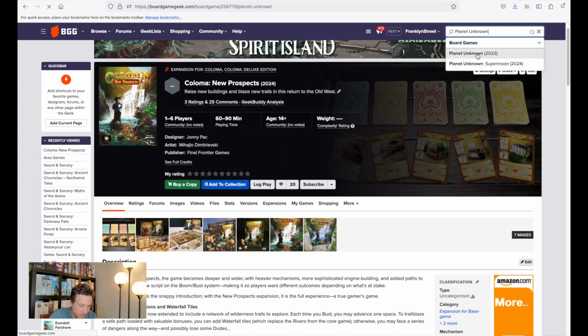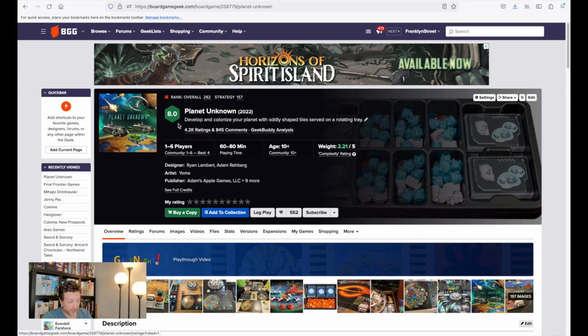Okay. Planet Unknown. So this currently has an 8.0 rating on Board Game Geek. It was published in 2022. And the weight on this is 2.21, which is kind of just over the line from light to medium light. So this is a much lighter game than Coloma.